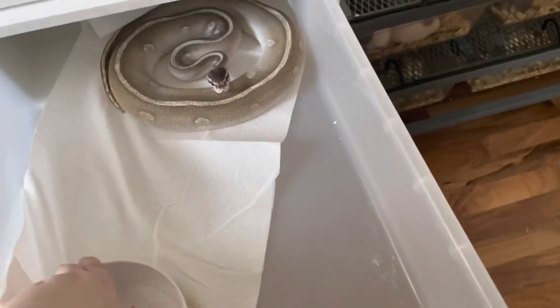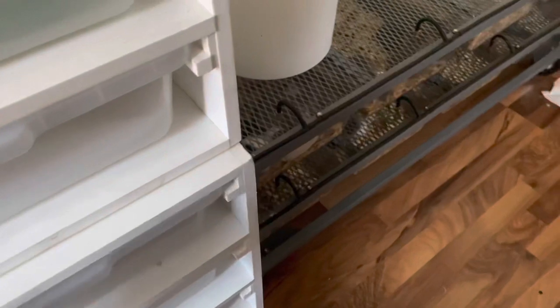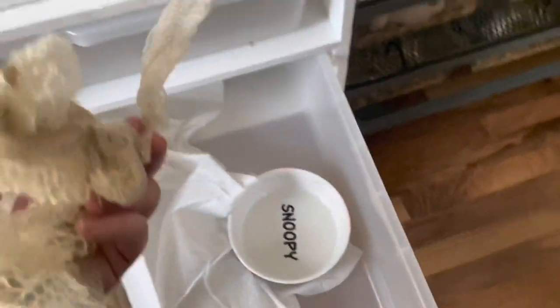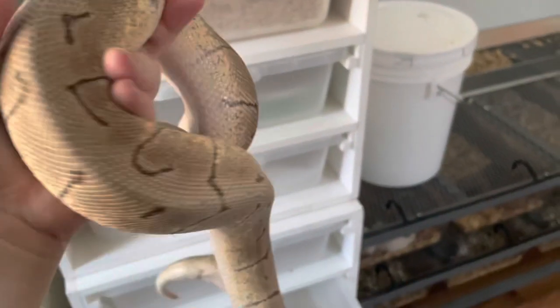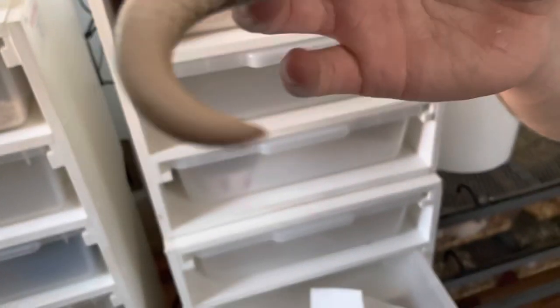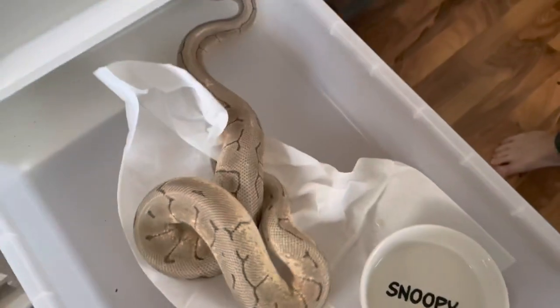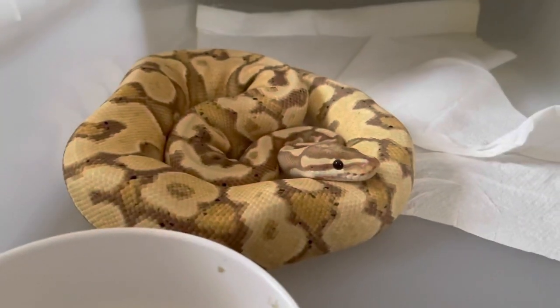Okay, I got Almond. Hey, buddy. Go poop. Oh, look, Peanut shed. Not all in one piece, but look at that big old handsome boy. Come on, buddy. What the heck? I think that was a bug I just squashed, like a gnat or something. Bring up the knee in. Look at that pretty boy.